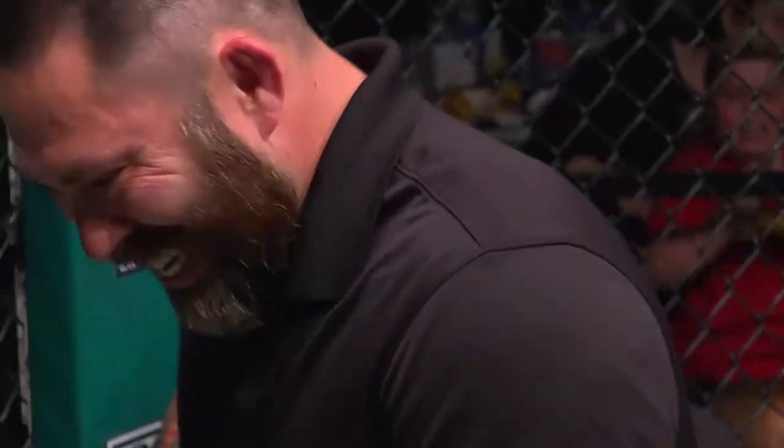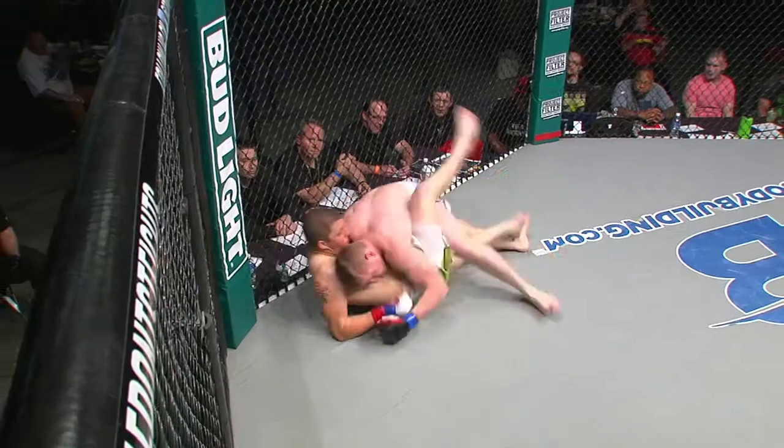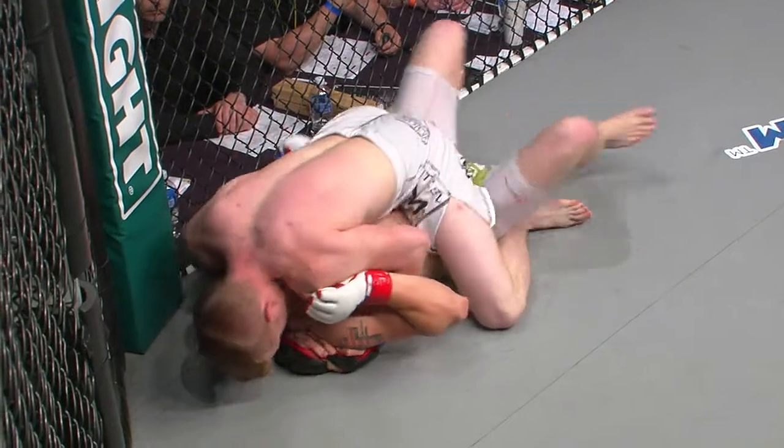And you can see the damage there inflicted by Tim Cameron on Colton Armas as we go to the Project Filter replay, brought to you by Project Filter. You decide when, we'll show you how. Visit projectfilter.org. And this was really the takedown at the beginning of the round that started it for Tim Cameron.